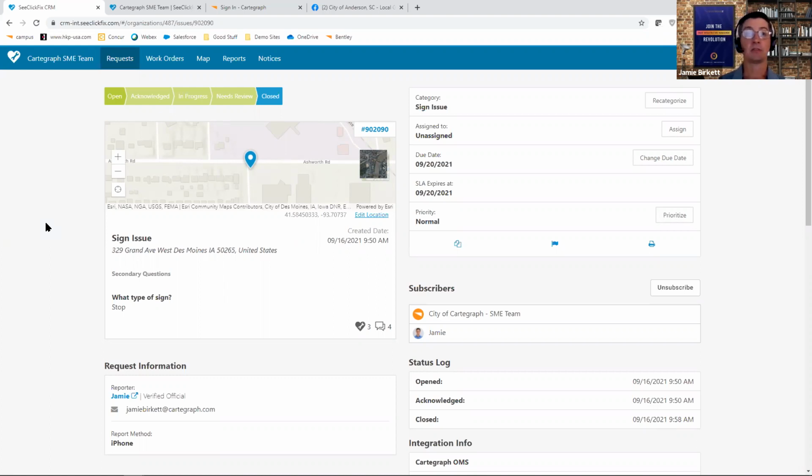My neighbor hasn't cut his grass all summer. I want to report that to the city, but I don't necessarily want my neighbor to know that I reported them. So we can keep those issues private. During that initial integration and implementation, you'll work with Cartograph to set those up. But once that's done, if you want to add additional issues, it's a productized integration.